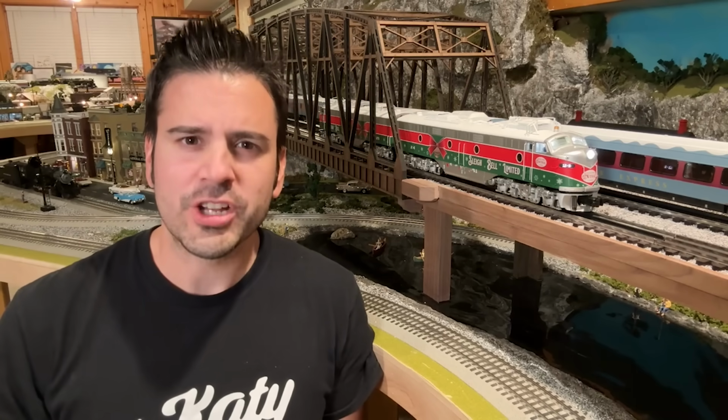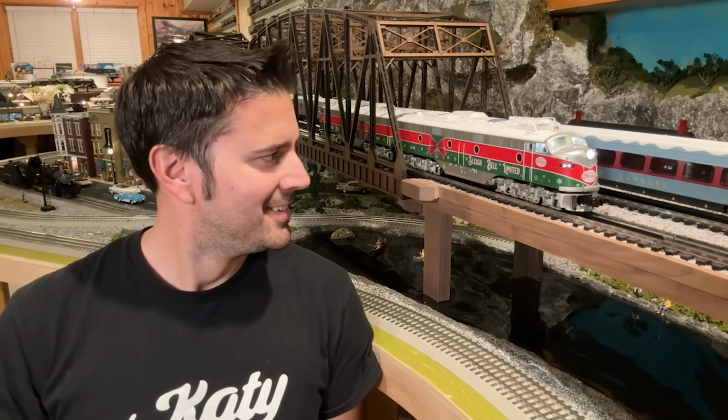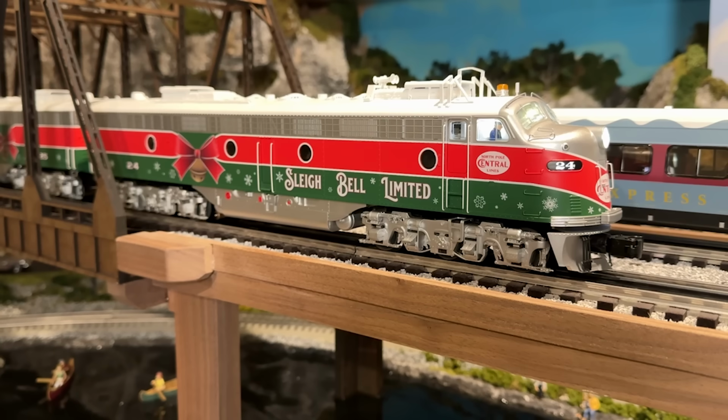This engine has a French horn in it. And sleigh bells.